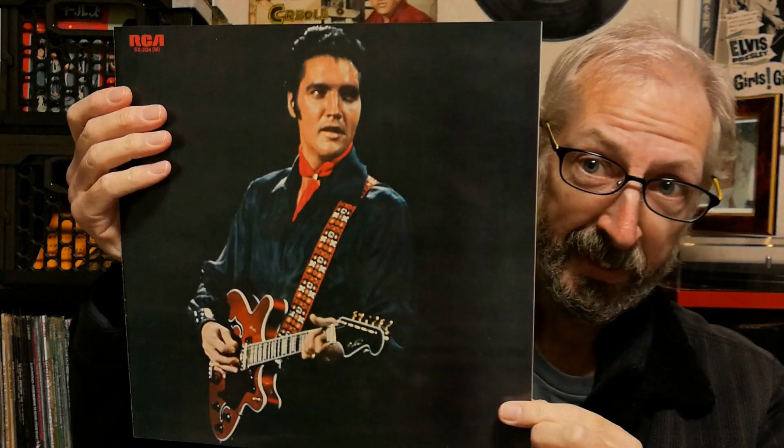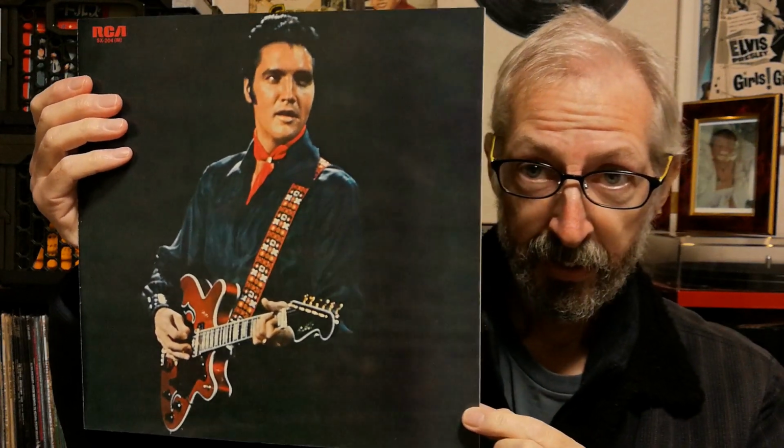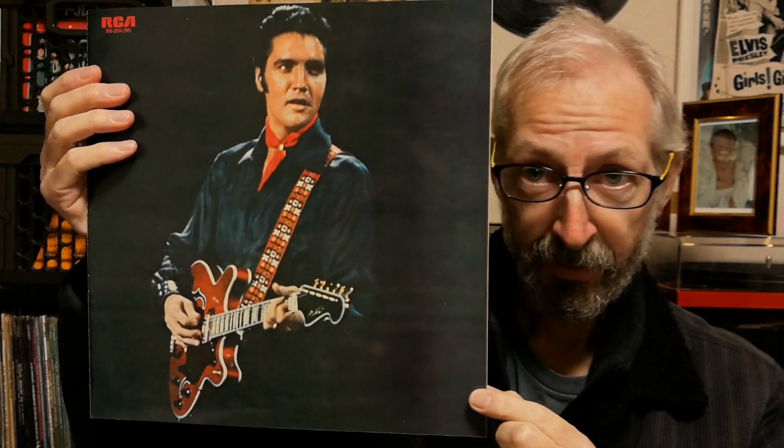And here is the booklet from the TV special album. That picture there was actually a full-length photo in the original gatefold sleeve from 1969. So they've chopped off the bottom half and used it as the cover. Just a couple of interesting things to point out about the That's the Way It Is album.